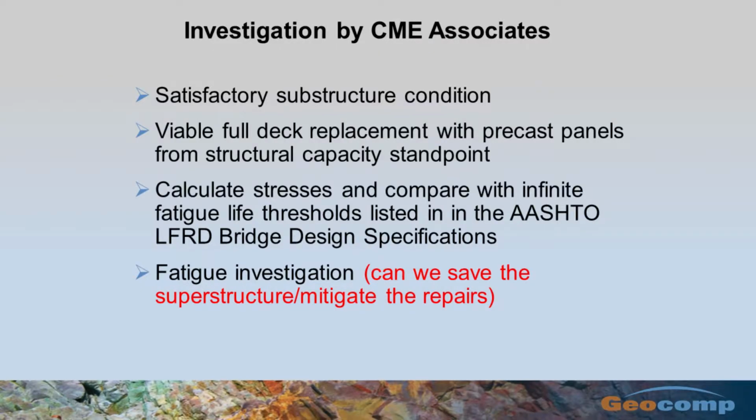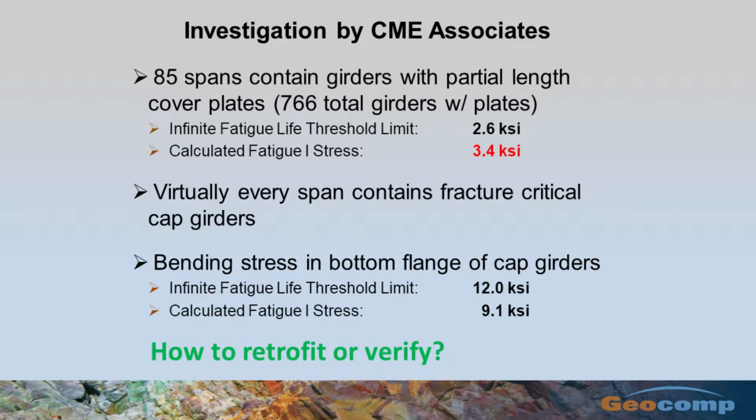The investigation also included to calculate the stresses and compare with infinite fatigue life thresholds listed in the AASHTO bridge design specifications. Can we save the superstructure? Can we mitigate repairs at least for the superstructure? The investigation consisted of evaluating 85 spans containing girders with partial length cover plates, an infinite fatigue life threshold limit, 2.6 KSI, calculated fatigue stress based on calculations and modeling was 3.4, not good. It exceeded. There's some problems, potential problems.